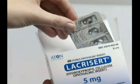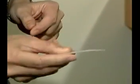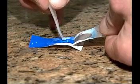Lacrisert comes in a 60-dose box with a flexible applicator. Each 5-milligram dose is individually sealed in a sterile blister pack.